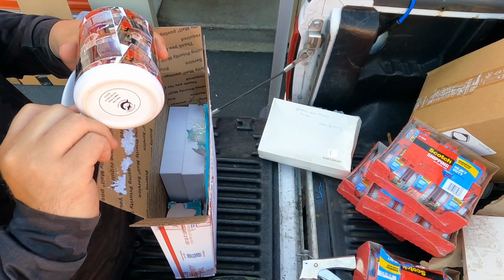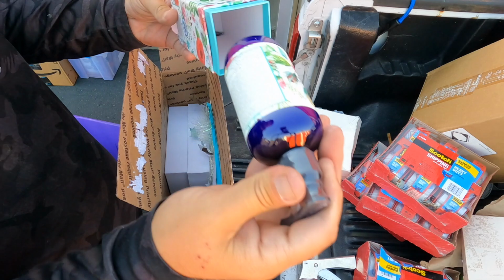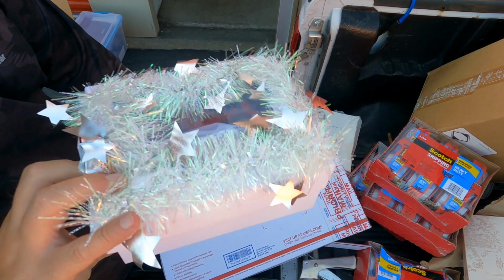That's another... a personal thing. Okay, that looks like it's soap, hand and body lotion with moisturizing shea butter. All right, Justin, calm down. We have a nice big box right here. And it's all bedazzled. What do you guys think it is?